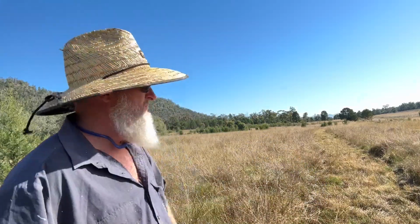G'day, welcome back to Mother's Ruin on a cold, grey, overcast, windy winter's day. That's what the Weather Bureau had said it would do, so I've planned a day of chainsawing in the cold and the grey so the snakes are a bit less active. But got up this morning and blue sky, warm sun, cool breeze, so it could be an interesting day. I'm hoping to not see any snakes. I could do without that sort of love in my life.